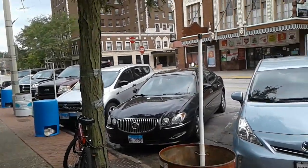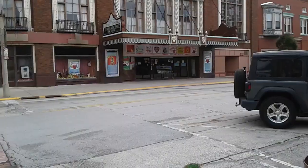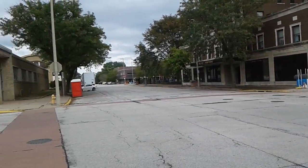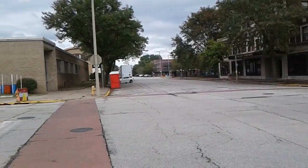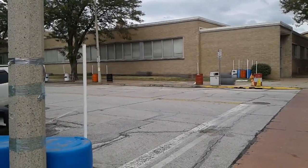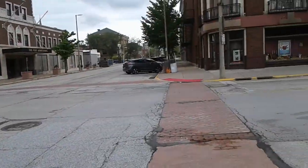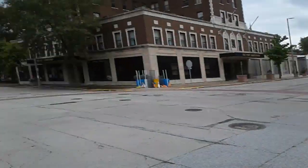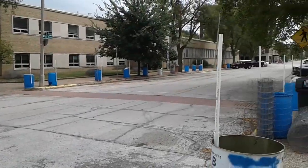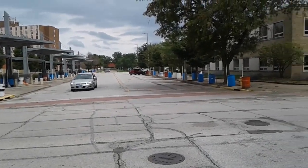But we're coming up on turn four. So this is turn four during the daytime before the race. And I think that's the federal courthouse there, if I remember right. This is the only right-hand turn they got. So here's turn three, day before.